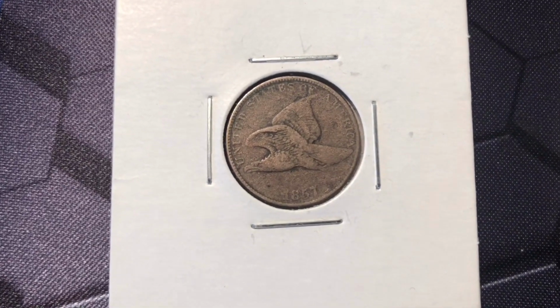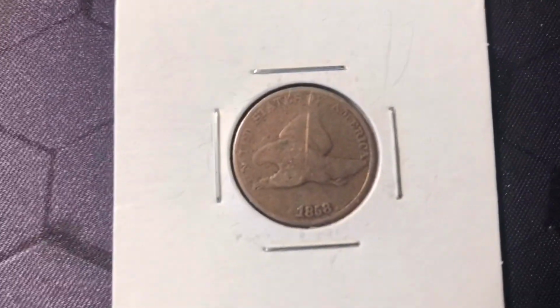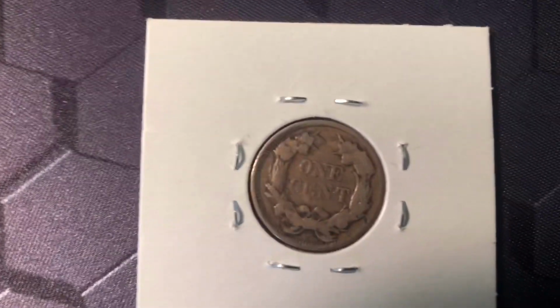This one is an 1857. Here's the obverse and the reverse. Next one I have is from 1858. And here's the obverse and the reverse.